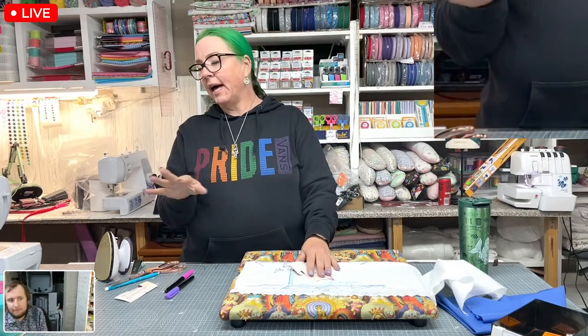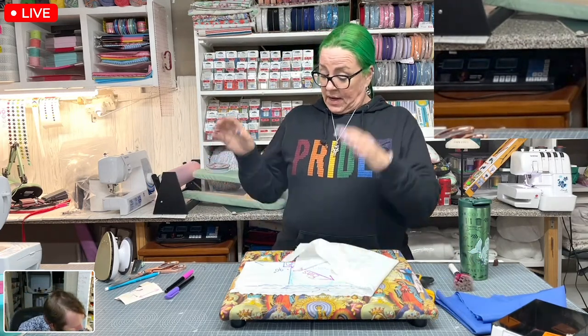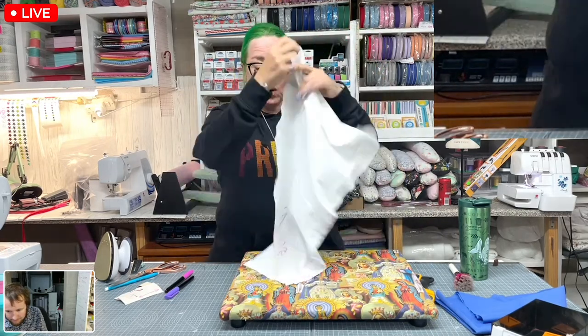Okay, this is higher grade people working with bias. When you work with dresses and skirts, it's very difficult. It is an advanced skill because there are a lot of sewing methods and things you have to be careful with when you work on bias. And I'm going to show you why.